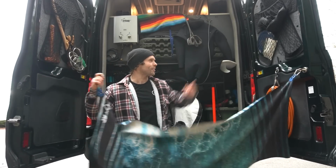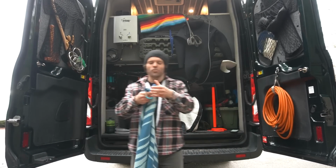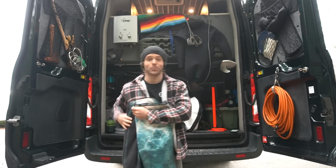I keep this back here in one of these Velcro containers just so it's always handy, and if it needs to dry, maybe I'll make sure it's in the sun or pull it out so it can hang dry and make sure I don't get any mildew.